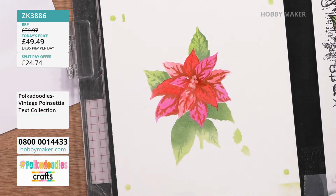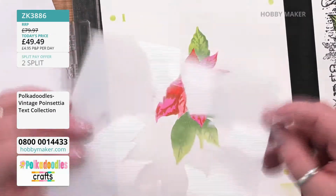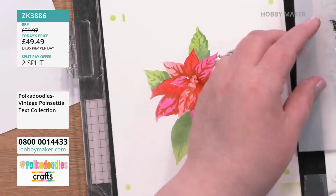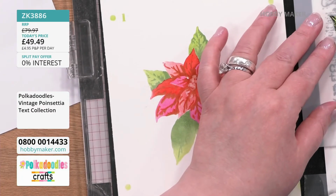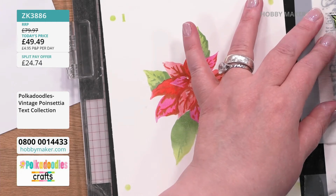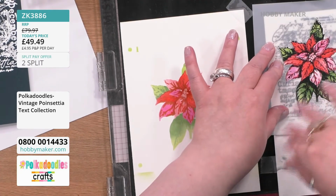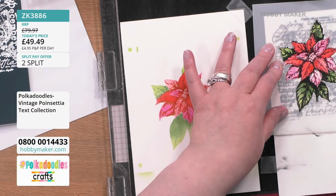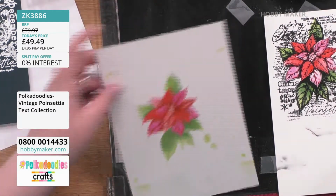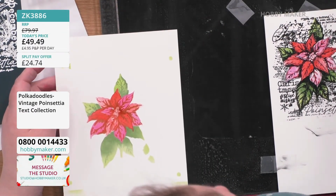Now at this point is where I just want to show you, this is where your mask starts to work. If we wanted to, on here, we could have masked off this area, so all of the background of the stamp, and we could have just coloured this itself if we'd wanted it one colour, without having to go through all the layering steps. And the same with this one. Now what we would do then, I would die cut that. So I've already prepped that just to save a bit of time.